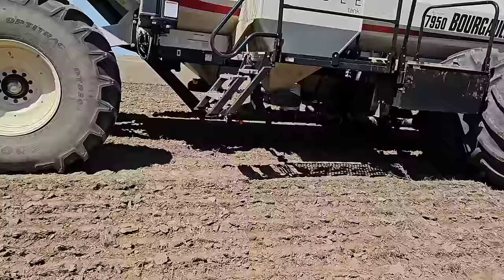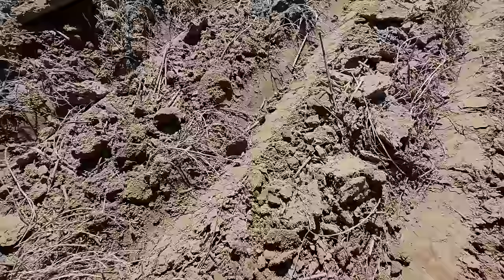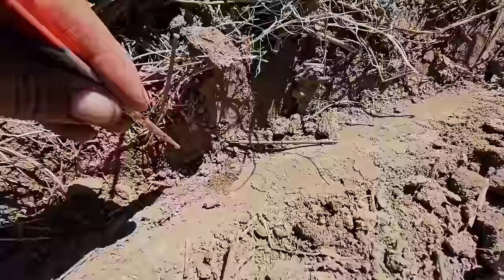We're just checking our depth here. Also, if you were to see wheat kernels right here, that's a true tell sign that you got blowback, which is your fan speed's too fast. So you don't want to see any kernels. You want them under the ground. They're not going to grow on top of the ground.